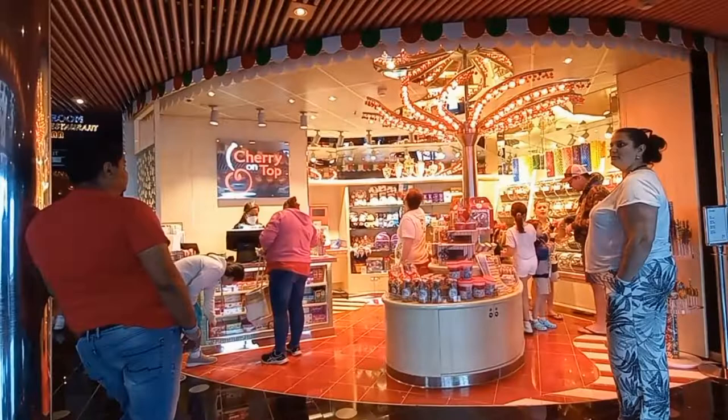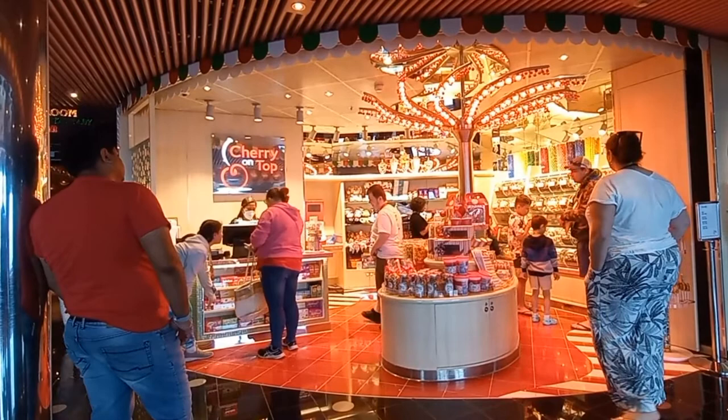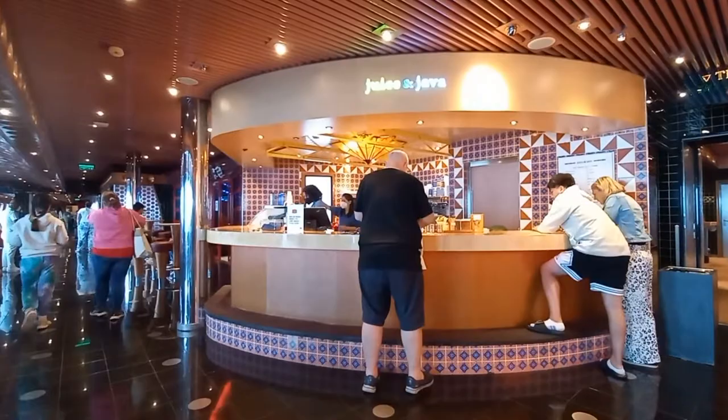The signage on Cherry on Top is once again very small, and so is the one for the coffee shop. Cherry on Top is not open very often, where the children can buy sweets. The coffee shop just has this really small sign that's not very well differentiated.